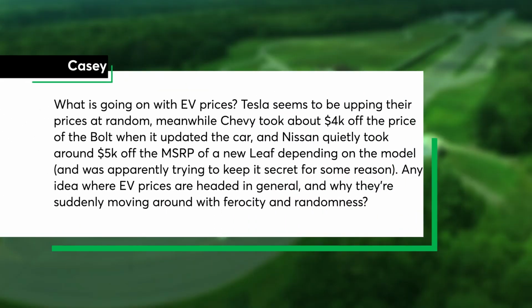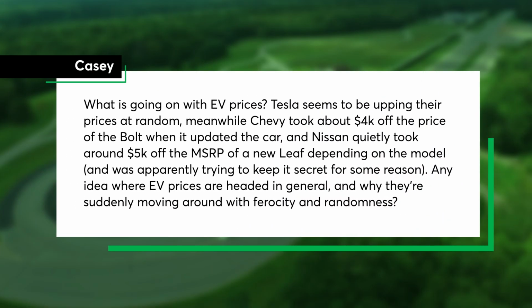So it brings us to Casey, and Casey asks, "What is going on with EV prices? Tesla seems to be upping their prices at random. Meanwhile, Chevy took about $4,000 off the price of a Bolt when it updated the car, and Nissan quietly took around $5,000 off the MSRP of a new Leaf, depending on the model, and was apparently trying to keep it a secret for some reason. Any idea where EV prices are headed in general, and why they're suddenly moving around with ferocity and randomness?" Gabe, can you give us a quick hit on this?